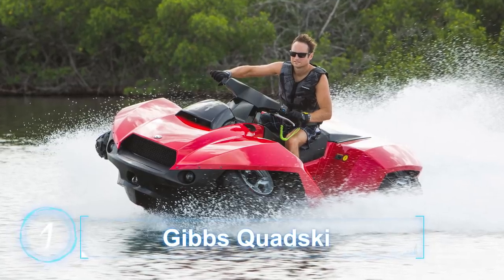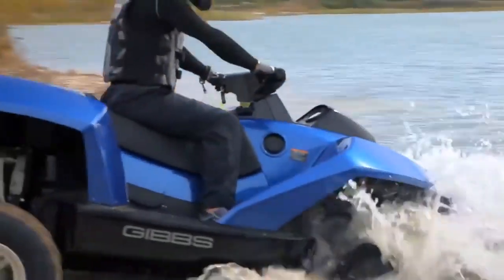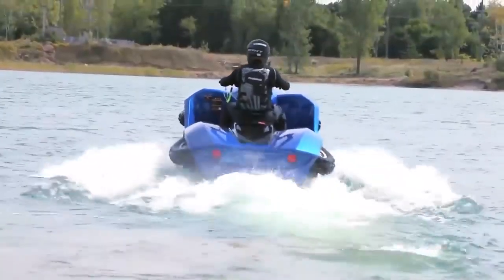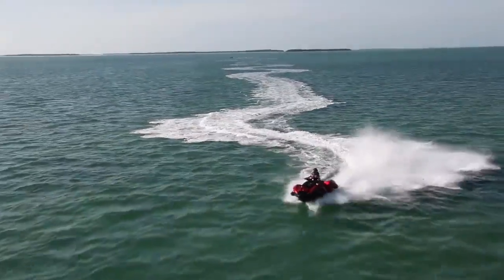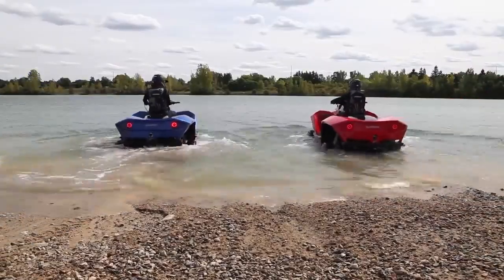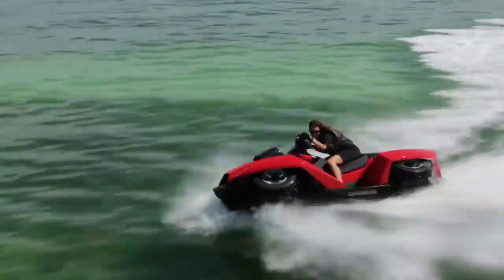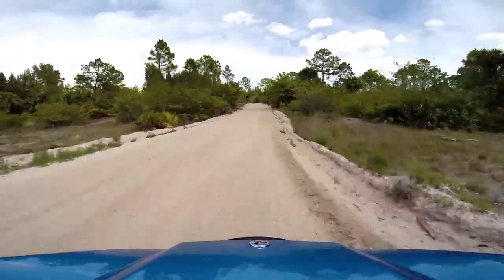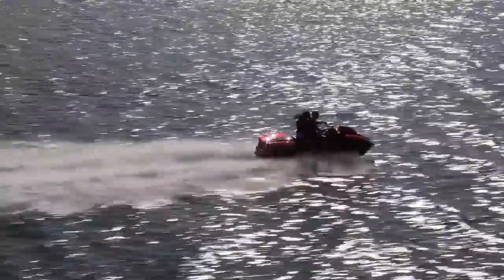Gibbs Quadski. The Gibbs Quadski looks like a ferocious blend of the best characteristics of an all-terrain vehicle and a jet ski. One of its most impressive features is its ability to transform from one to another simply at the switch of a button. This device is powered by a BMW Motorrad K1300 engine, which gives it the ability to rocket at speeds of up to 45 miles per hour both on land and on water.